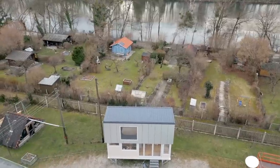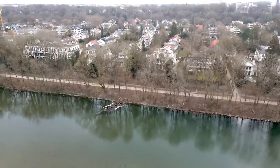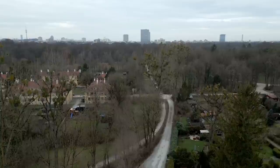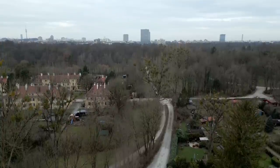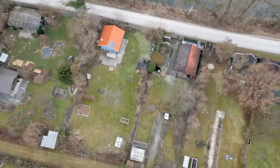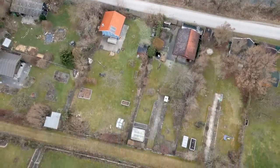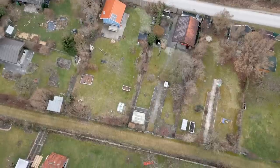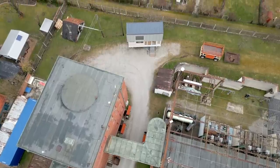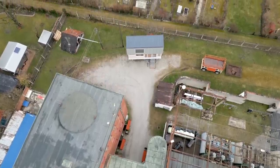A lot of communities are getting bigger and bigger and bigger instead of using the already existing space. 50 years ago, when you built a house, you had a plot or property with 1,000 square meters, and the house was, I don't know, maybe 200 square meters maximum, and you still had the space for one or two tiny houses on it. So why not use this existing space? This is a big opportunity from my point of view.